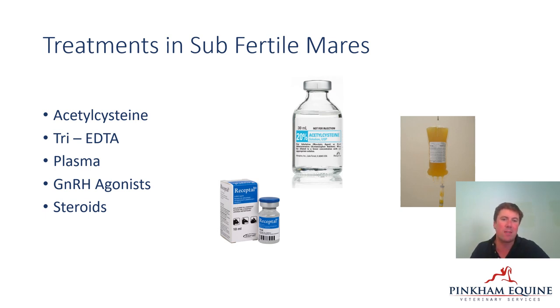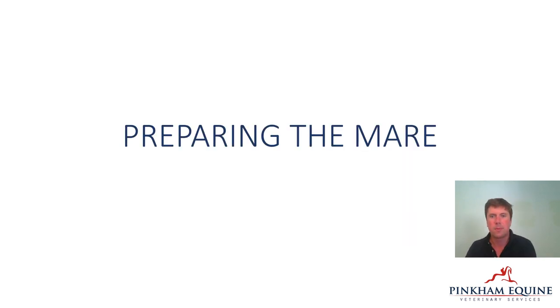And a couple more just at the end there, GnRH agonists. I'll occasionally use these in subfertile mares. This is given at 10 days post-ovulation, and there's a paper showing that this has a positive effect on fertility rates. And then finally, steroids in mares that have an excessive inflammatory response, either pre-cover or post-cover, it can be useful to give steroids to dampen down that inflammatory response. And it's been shown to have a positive effect in certain mares. So I'm now going to go on to talk about the individual cycle prior to the mare being covered and how we manage that.